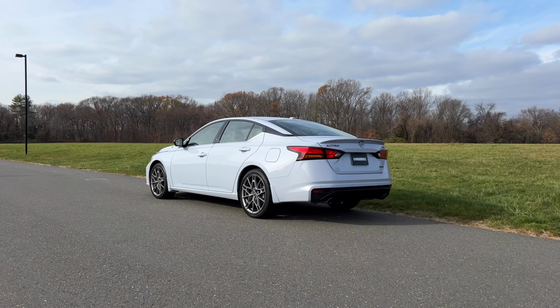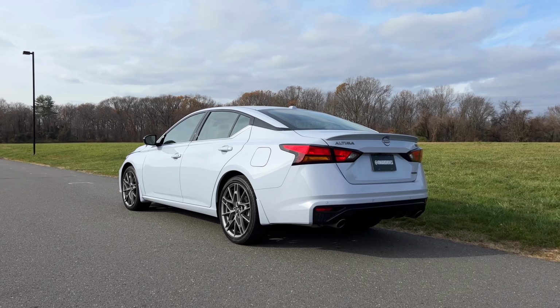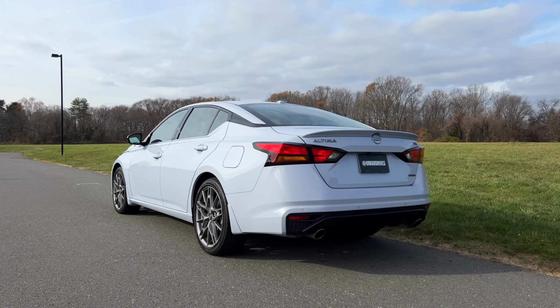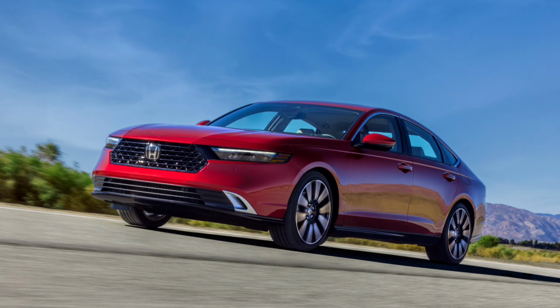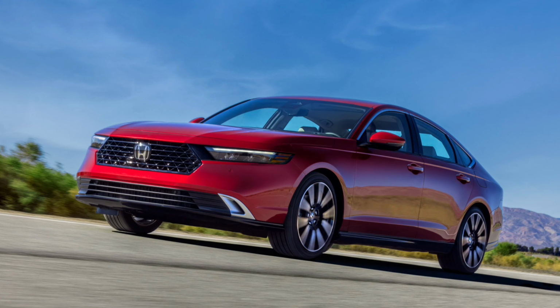You also have the Hyundai Sonata and the Kia K5, both of which are very popular, but nowhere close to the Japanese brands in terms of sales domination. And of course, then you have the Accord, which is getting an all-new model that looks very impressive. I would say if you're in the market for a midsize sedan, definitely give the Altima a test drive. You might be surprised by how compelling it can be.